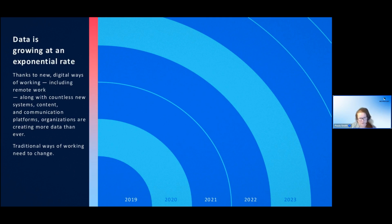So the content that we're creating, the types of content that we're creating, the platforms that are available to us, there's just more and more data than ever before. And if you think about the way that we've worked traditionally, that's just not possible anymore. We cannot do our work the way we've done it with the amount of data that's coming through, and again, the variety. So we always talk about this volume and velocity. Every year it seems that that is increasing at a ridiculous rate, and often we're trying to play catch up.